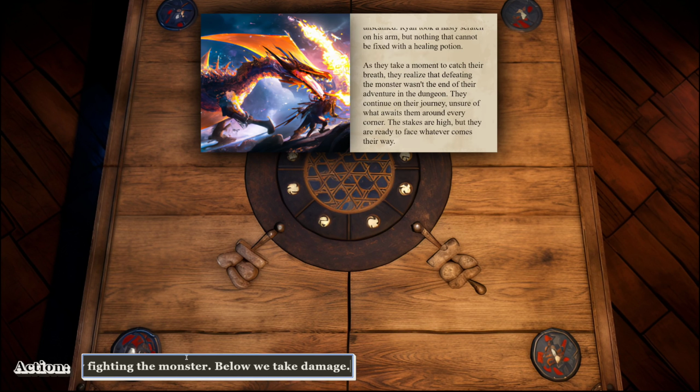With a final blow, they manage to strike a critical hit, and the monster collapses to the ground with a deafening roar. Ryan and Eric emerge victorious, but not unscathed. Ryan took a nasty scratch on his arm, but nothing that cannot be fixed with a healing potion. As they take a moment to catch their breath, they realize that defeating the monster wasn't the end of their adventure in the dungeon.